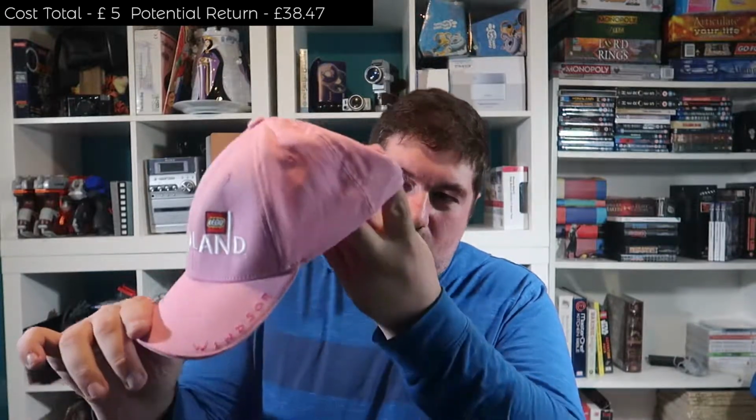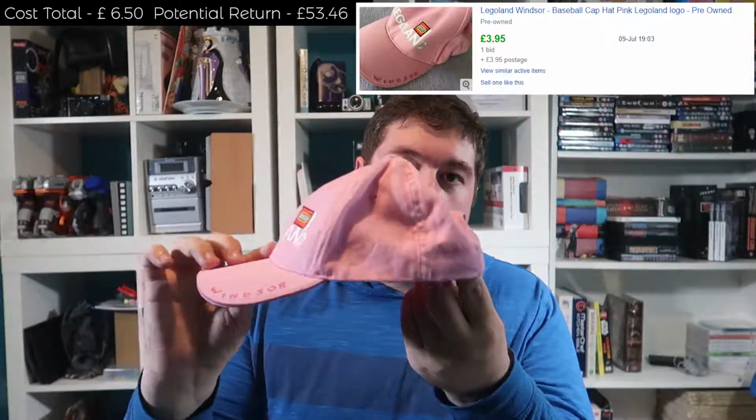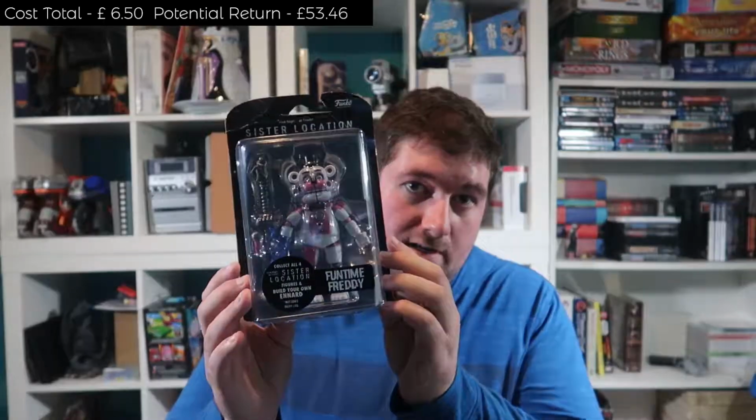Next up, this Legoland cap for girls or ladies. I think it's girls, it's quite small. £1.50 paid. Seems to be selling for about 15, so looks virtually new. Should be able to get that. Only paid £1.50.